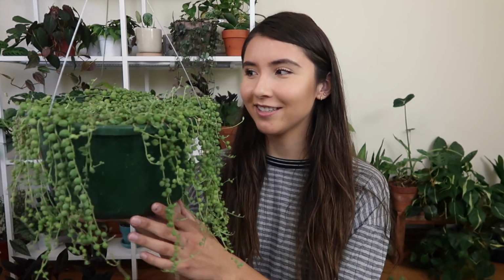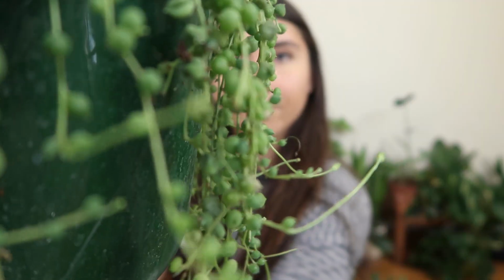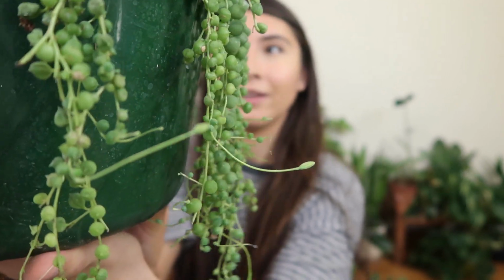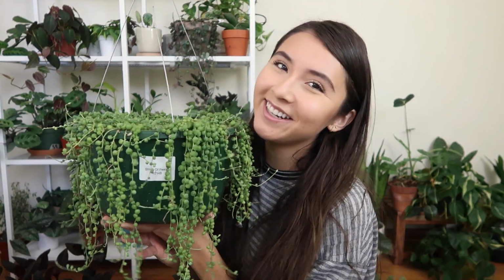Bonus plants. I don't really want to include this one because you probably know what a string of pearls bloom looks like. It's not really that nice, and they kind of are unflattering in a way, but this guy's blooming too. He's not completely bloomed yet. He's just got some buds, but he's getting ready.